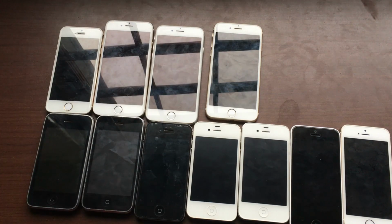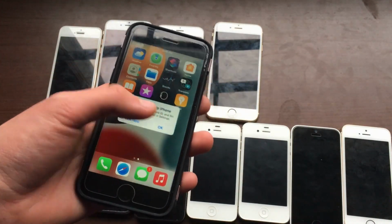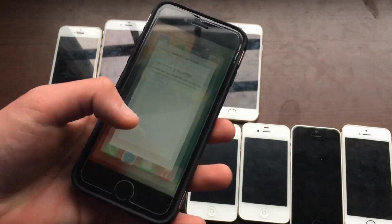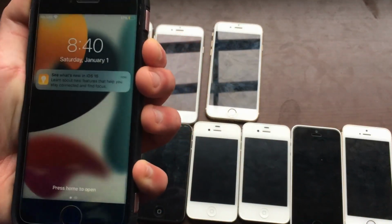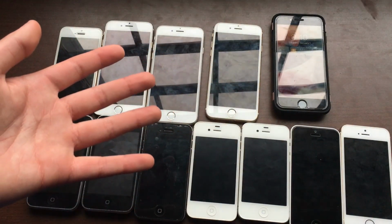And then lastly, this is my iPhone 8, 256 gigabyte, iOS 15.2. I would switch to this, but I've just been hesitant to because the screen I got for it is starting to delaminate, which I didn't even know was possible, but apparently it is. But yeah, I might switch to this after this video. It's a pretty good phone. But anyways, these are all my iPhones.